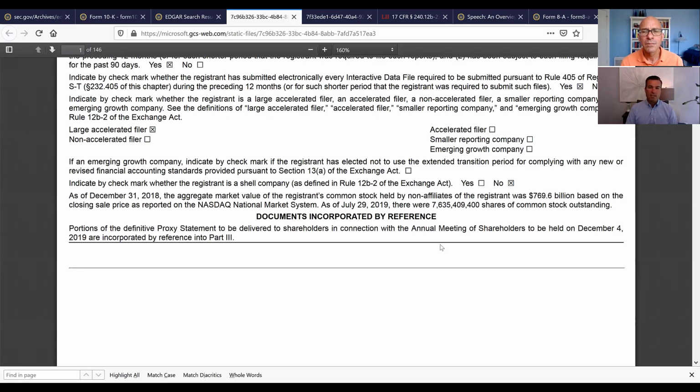The staff on occasion has asked companies to show their math on how they arrive at that, particularly because that relates to S-3 eligibility. And so just make sure you have good record keeping to show how you arrived at that. I don't think you're going to get a whole lot of pushback on what that number is unless it's just egregious, but it's still something to have good support for.